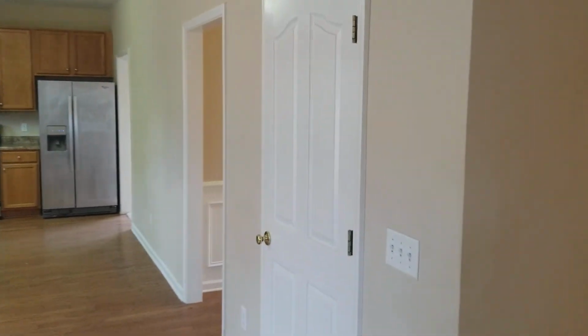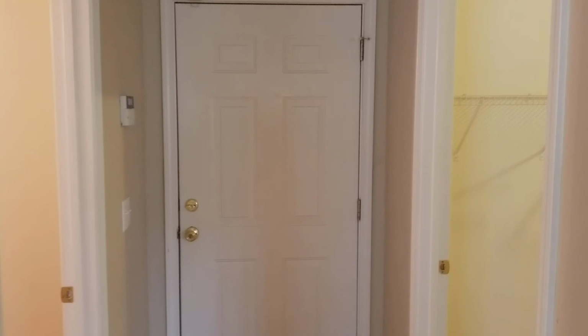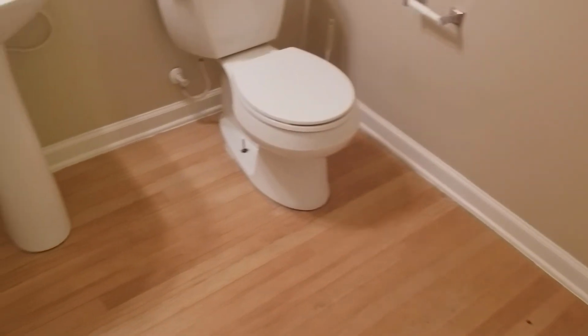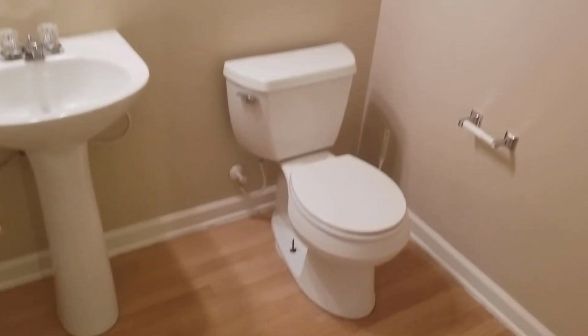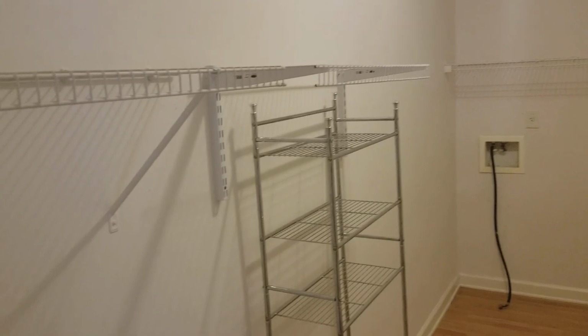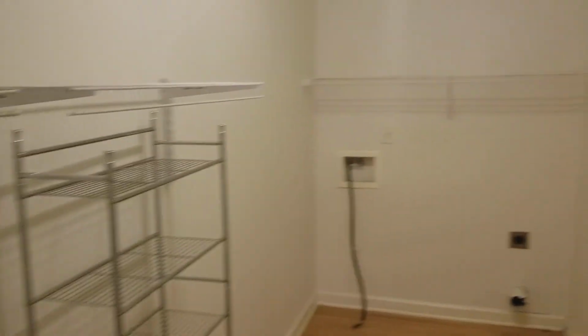This door is the pantry, and right next to it you have your laundry room to the right, your garage straight ahead, and your half bath located right here. Right across from the half bathroom, you have your laundry room. Pretty good sized laundry room. You have your shelving here and also here.